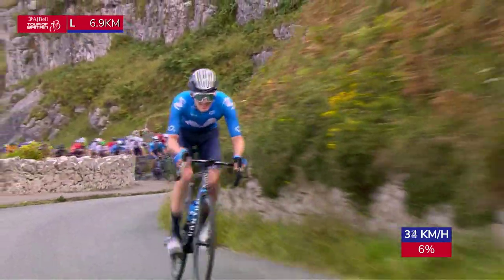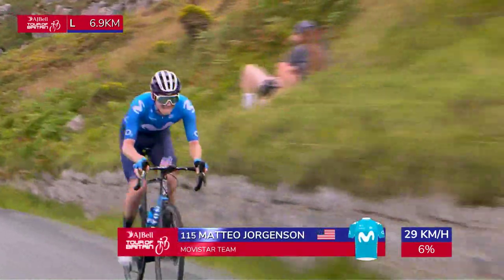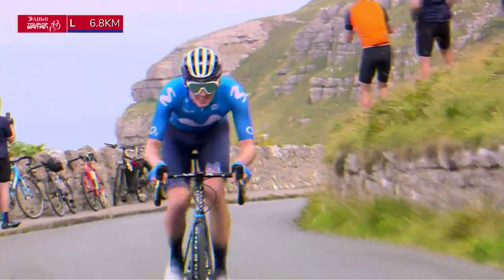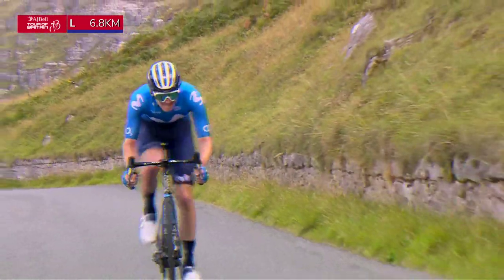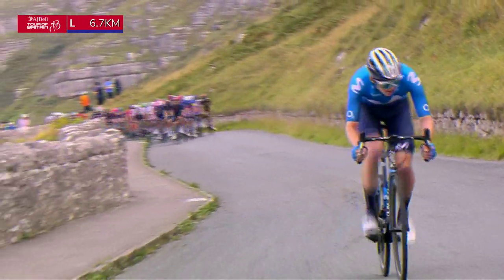Michał Kwiatkowski and Rowan Dennis will have to limit the advantages that he gets on the road. He's a good, good rider, Jorgenson. He's had an excellent 2021, and he's strong. He is strong indeed. I think going into the bottom of that last climb, with the quality that's in that field, they can afford to give up maybe 20 seconds, 15 seconds. I think it's not too much stress at the minute for them.